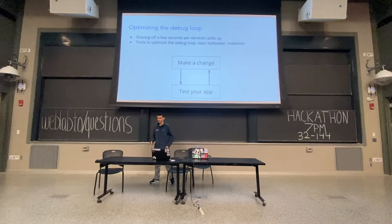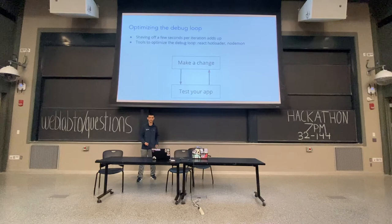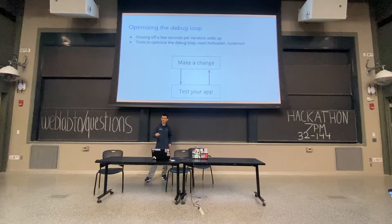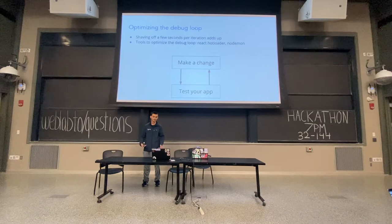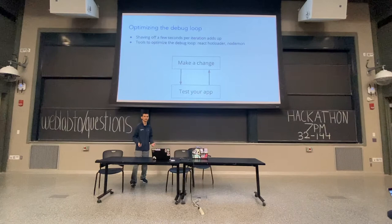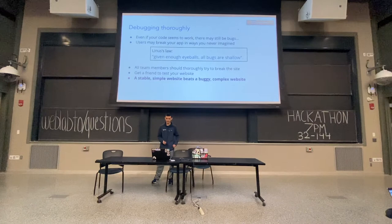A lot of people have put some time into figuring out how you can best optimize your debug loop, because if you can shave a few seconds off every iteration, that starts to add up. We've added some tools for you that make this process a little bit easier. For example, the React hot loader. Every time you make a change, it'll automatically update the front end, so you don't have to run npx webpack every time. This is one example of useful developer tools that shave time off the debug loop and make your life happy. And finally, I would like to mention the importance of debugging vigorously.